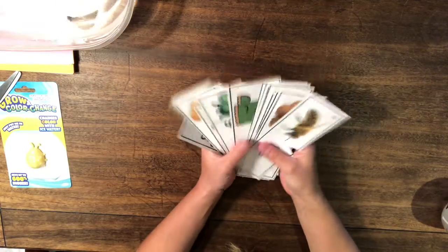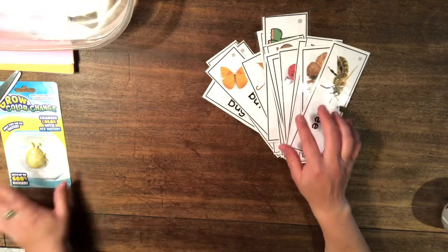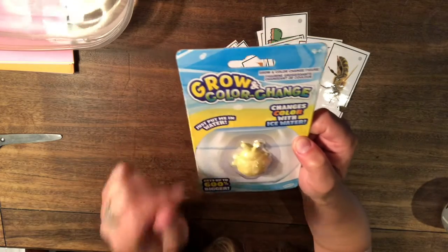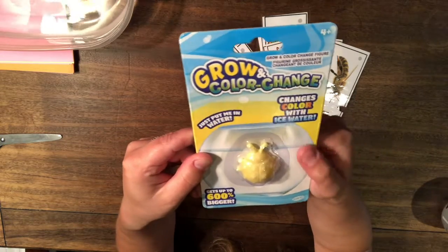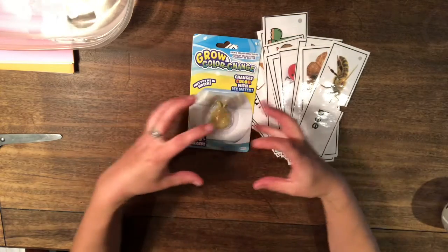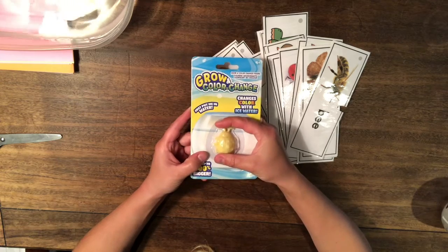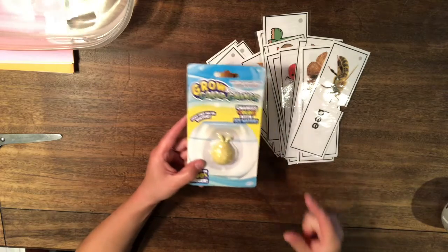What I have today is some new words about bugs and springtime. And I have this awesome, cool little yellow bug and it says grow and color change. Just put me in water. Changes color with ice water and it gets up to 600% bigger. So we're gonna put it in water and it's gonna grow and grow and grow. And we can watch it over the next few days and see how big it really gets. Look right there, it can fit in my fingers about that big. So it's not very big at all.